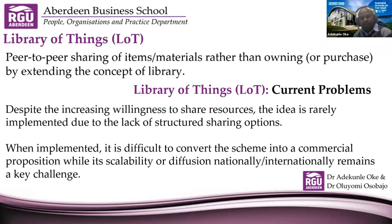And as we know, many businesses are adopting this concept at the moment across different sectors. Even in your own organization, you may discover that you are currently using this approach, but you may not be able to commercialize it due to different challenges inherent in that business model. And the project we undertook recently was designed to look at these challenges and how businesses can overcome them. So the library of things concept works like a normal library, but rather than renting books, you'll be renting resources or materials that you can use for your operations.